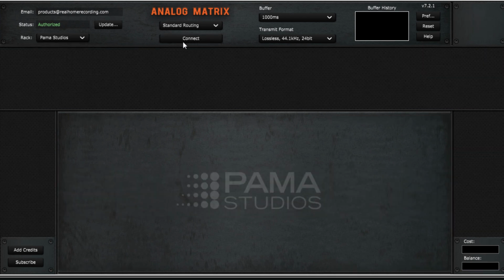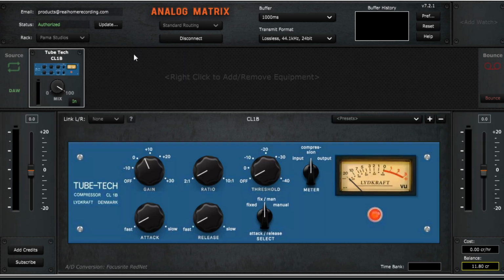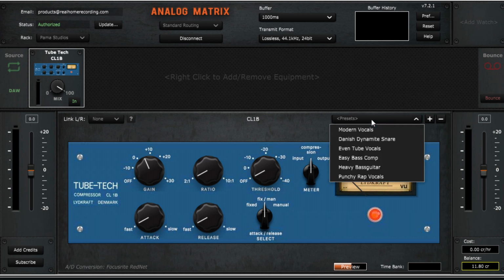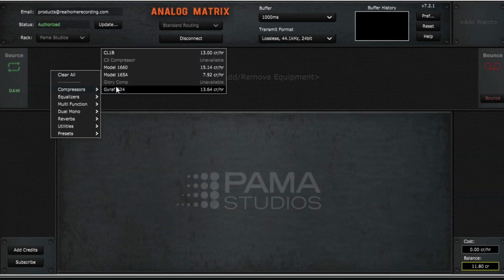And then finally, we have Pama Studios, and they have a large variety of different hardware that you can use individually. So first of all, they have the TubeTech CL1B, which is like a modern LA2A. Very good compressor. It's used a lot with hip hop and pop vocals. I'm going to try to use it myself in the future, but that's definitely one to look for. I was talking earlier about Sunglow having the Smart C2 compressor, and somebody's using it right now.